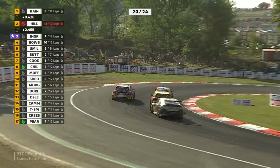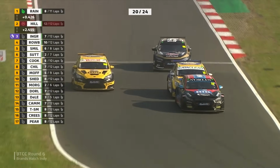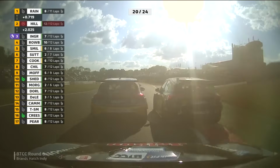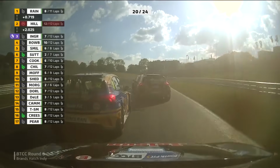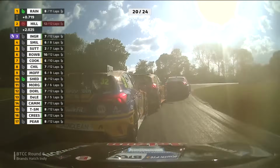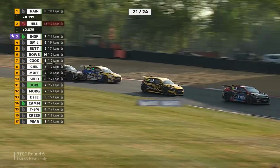Smiley to the inside of Rowbottom. He will go through, but Rowbottom's got to be careful here not to get shuffled back by Sutton and Cook. Sutton's going to have a little cut back on the end. No, he's going to be pushed to the outside. He's going to go the long way, all the way around the outside. Rowbottom gave him a lot of room there, and that gave Sutton the momentum down the Cooper Straight to get past. And now Josh Cook tries to work out where the gap may be. Sutton is on the tail of Chris Smiley as they now turn their way up towards Clark Curve.